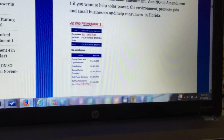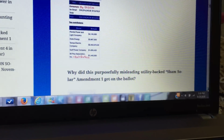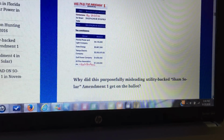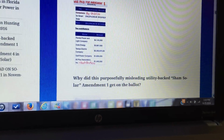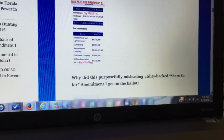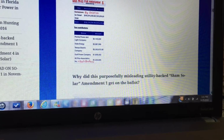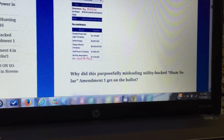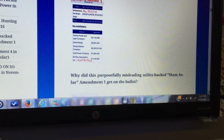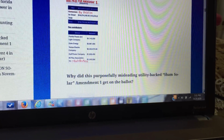So if you want to help solar power in Florida, you need to vote no on Amendment 1. Amendment 1 is not pro-solar. Amendment 1 is a utility-backed sham. It is a sham designed to fool people into thinking that it's pro-solar when in fact it's not. It's only going to hurt solar power in Florida. So this November, vote no on Amendment 1. This November 2016, make sure you vote no on Amendment 1.